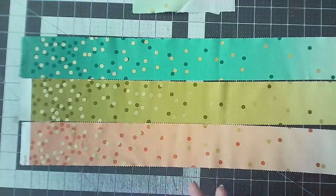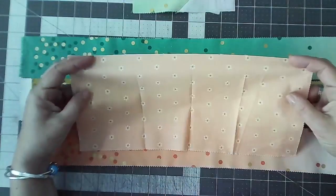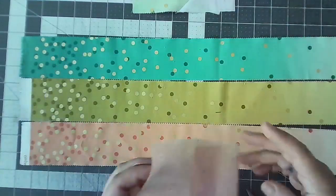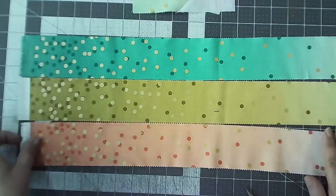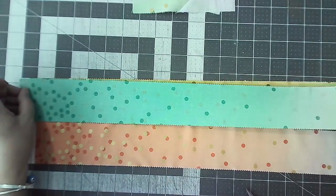If you've got a bag of scraps, or you've got random pieces like this left over, they don't have to be 2.5. You could cut 2-inch strips, or you could cut 4-inch strips. It really doesn't matter. You just get bigger or smaller blocks. First thing we're going to do is make this strip set. So I'm just going to stitch these together to make a little strip set of 3.